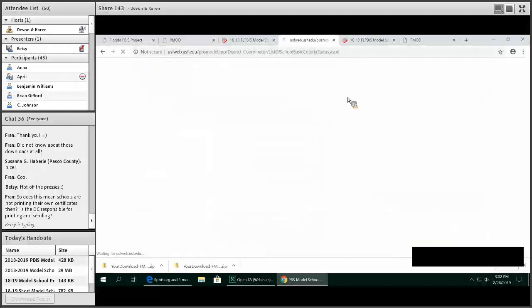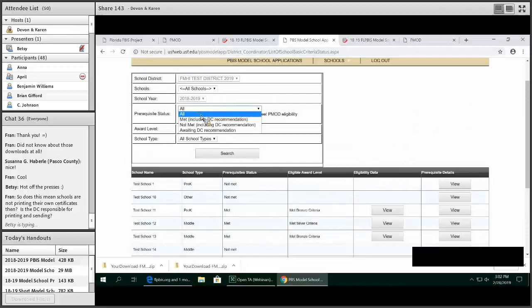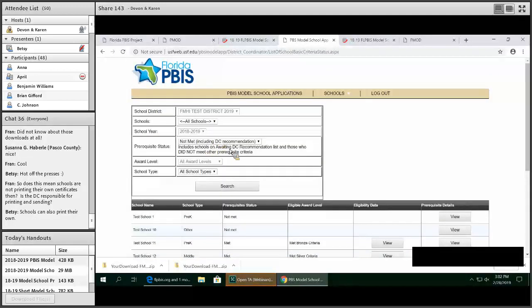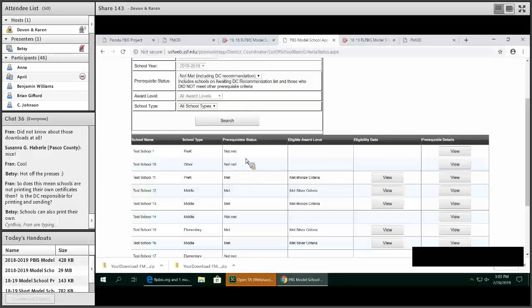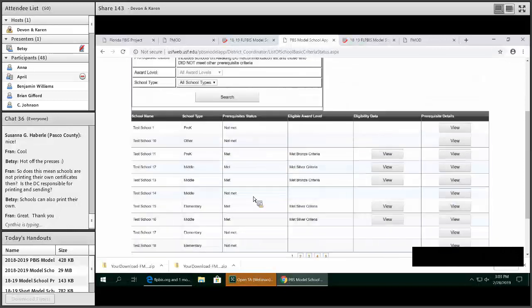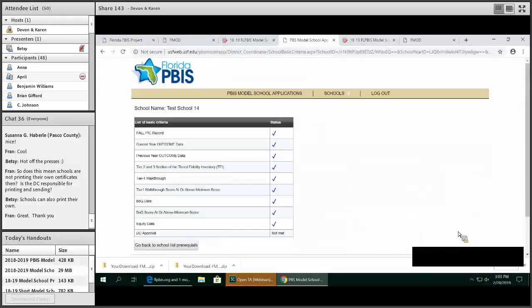The other thing you might want to do is maybe you have a question around what schools, you thought a school should be awaiting your DC recommendation, but they're not. So you can click on not met. Now this does include the schools that are also missing your recommendation, but it also includes schools that are missing something else potentially. So let's say you had a question about why test school 14. Oh, never mind.